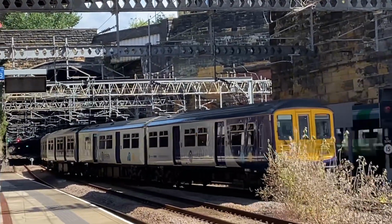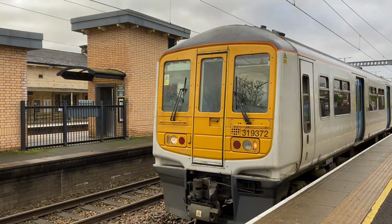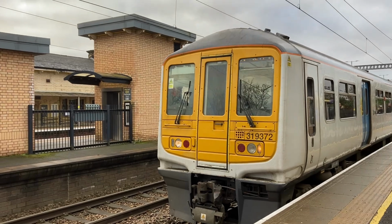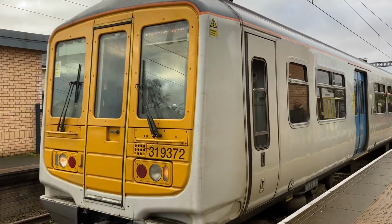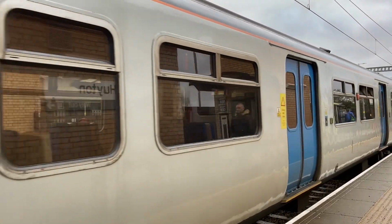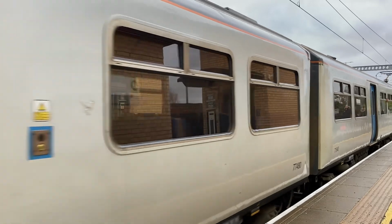In the 2020s, the end for the Class 319 was swift. For the Northern units, it was announced that Northern would be taking on 17 extra Class 323s from West Midlands Trains after their 323s had been replaced by new Class 730s. The Class 323s would replace the 319s on services out of Liverpool, with the Blackpool North services being taken on by Class 331-1s.